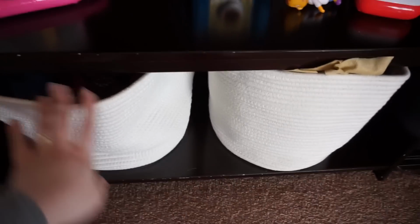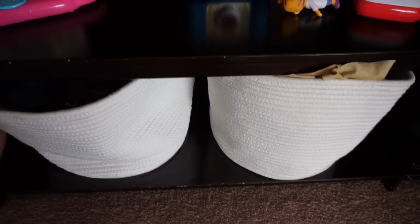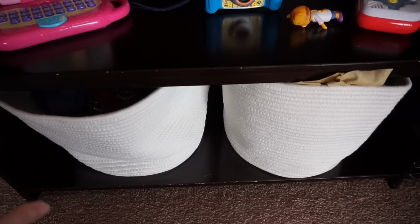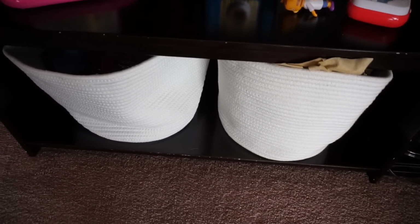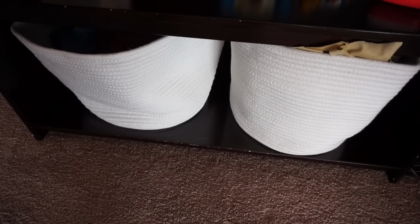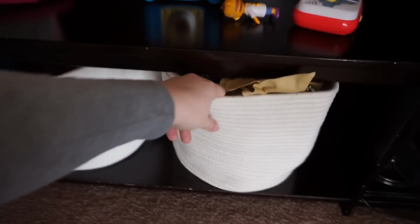And then these are two little, what are these called? Oh, rope baskets from Amazon that I bought. I was desperately looking for something for dress-up storage that was not cheap, that was not going to break, that my kids could sit in if so be, and they wouldn't be ruined, because that's what happened the last time. So I got these off of Amazon. They were pretty reasonable if you ask me, and they hold a ton.